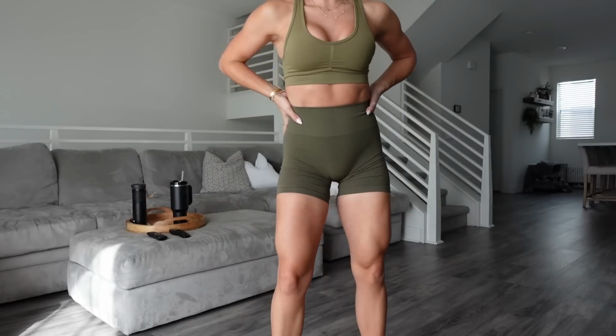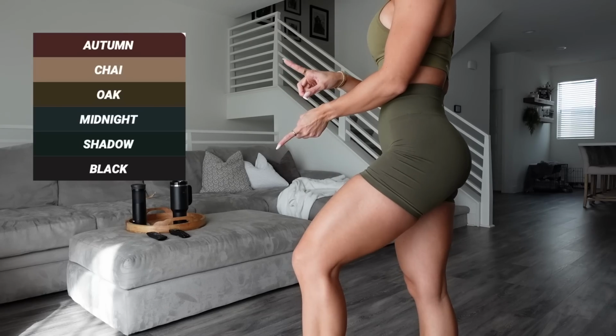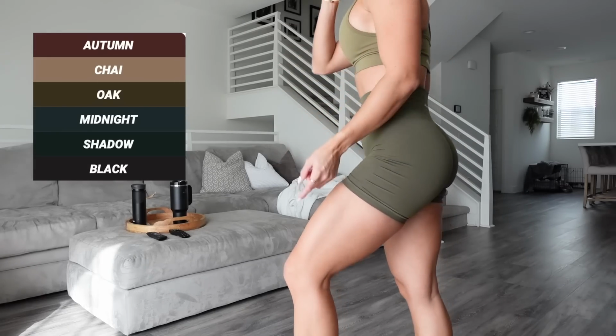Now, unfortunately, the Bikers are only available in certain colors. I'll put all those colors here. And then I'm also, can the lighting get back to normal? There we go. I'm going to put all of the previous greens and the new greens all in a color comparison. I'll put them right here.